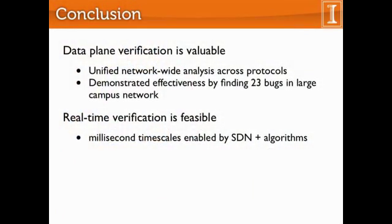OK, so just to conclude, I want to mention 2 takeaway points here. First, data plane verification is valuable. You can have a network-wide understanding of what's actually happening in your network, and you can really find real-world bugs. More than that, real-time verification is, in fact, feasible. And this opens up, I think, an exciting direction of providing a real-time understanding of what's happening in your network that you can build higher-level functionality on top of for management, for monitoring, and for security. And there's a number of interesting directions there. All right, that's it. Thanks.